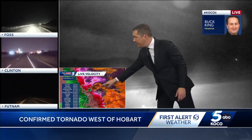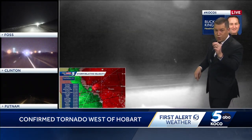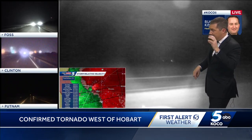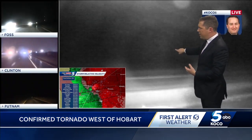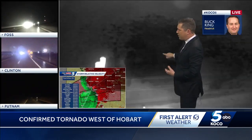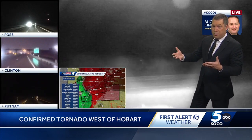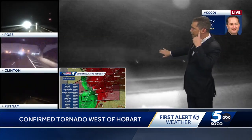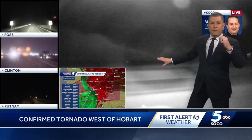We know it. The technology that we have, yikes. That's not what you want to see right there. That debris tracker, when it goes blue, that right there means that there's debris. This storm has struck something. We are hoping that they are trees that are getting lofted up into this. And so, again, Buck is looking right into this storm. The lightning strikes are what we're using to illuminate the sky to be able to get a visual on it. But that right there is a bad storm. This is a bad situation for Hobart.